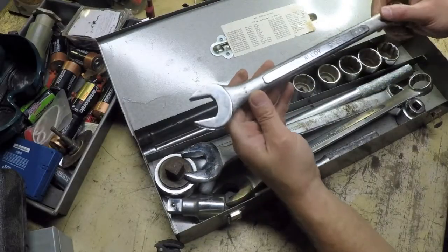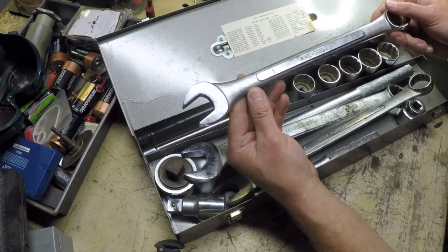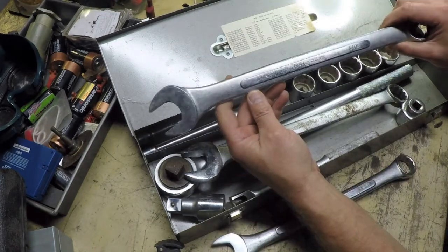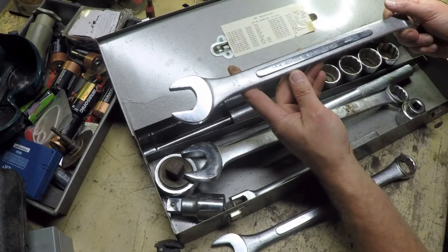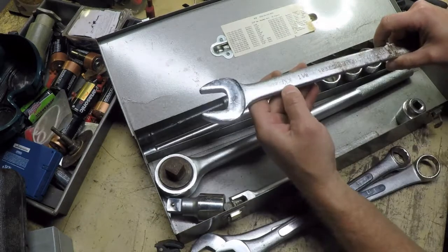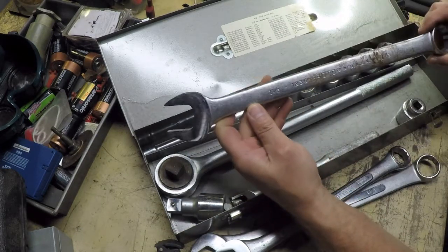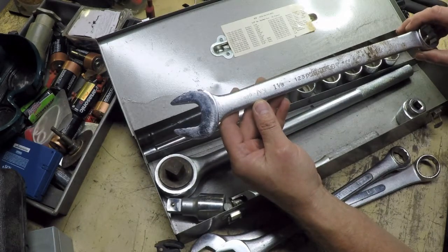So we got some open-end wrenches. That's a Korean-made one. Cal 3232, 1-inch. Cal 3236, 1 1/8. Now that's interesting. Forged alloy steel, Japan. Huh. Korea. There's the KK1 number again, engraved on this wrench. Here we go. Here's a nice one. This is a Proto, 1 1/8. This is a US made wrench.